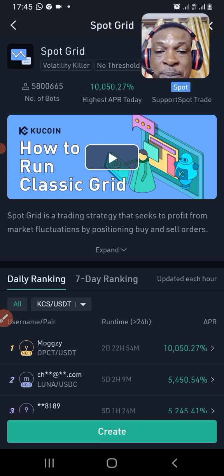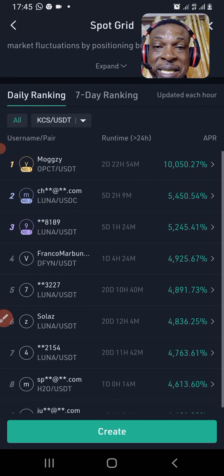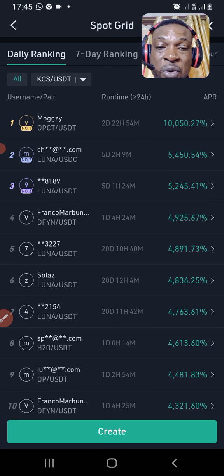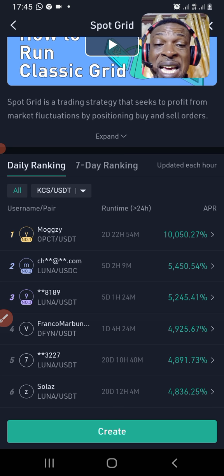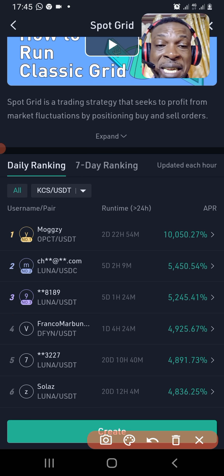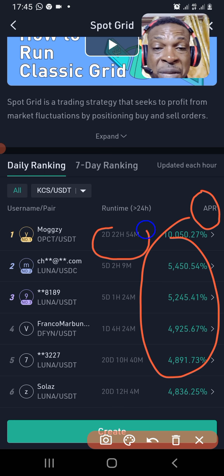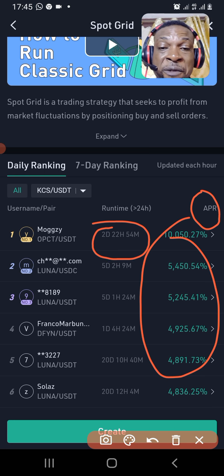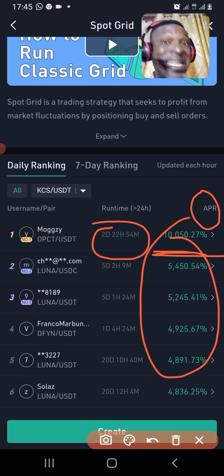So what are we going to do right now? On this page, it has the statistics, the daily ranking of several people that have been using the bots and how much they have been making. And note, this is APR. These figures you are seeing here are APR, that's annualized percentage rate. So even though, as you can see from this point, this guy has been trading for 2 days, 22 hours, and 54 minutes, he has made 10,000%. But that is annualized.